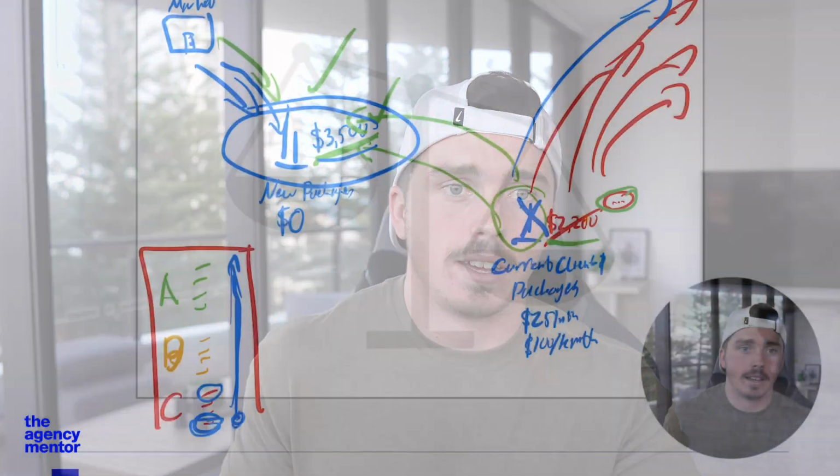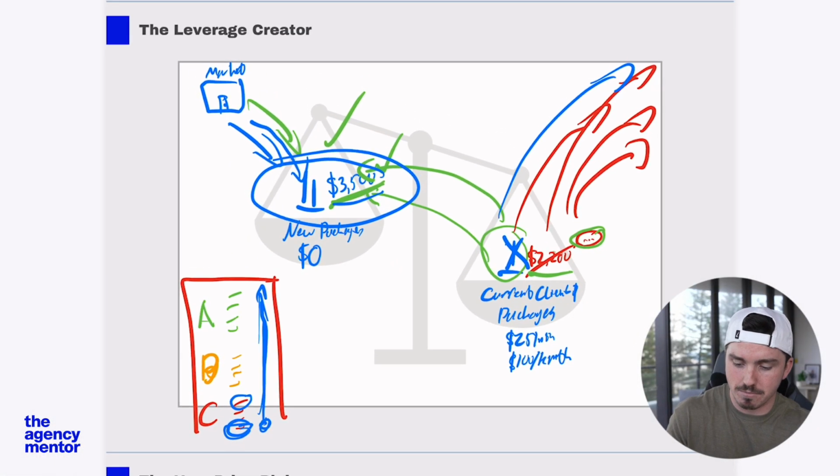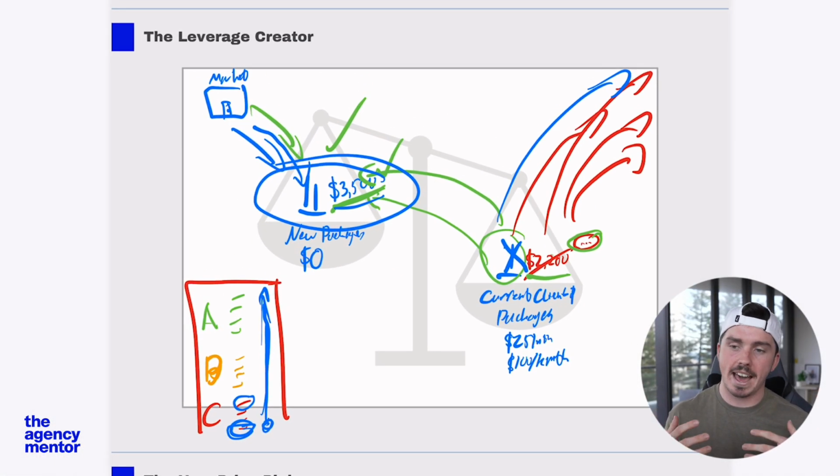So anyway, that's a bit of an insight, how to raise your prices, a method that we did in our agency, how we lifted our ACV.